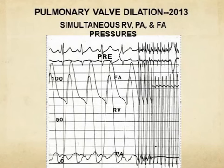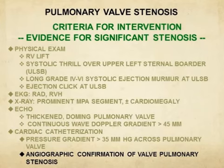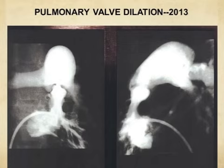Angiographic confirmation that you're dealing with pulmonary stenosis. Here you see a very, very tight valve in the AP and lateral, very typical.